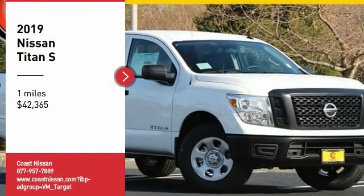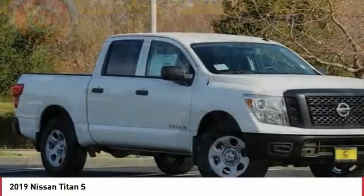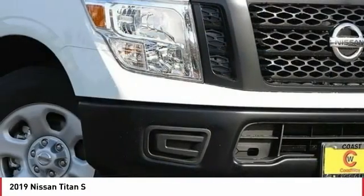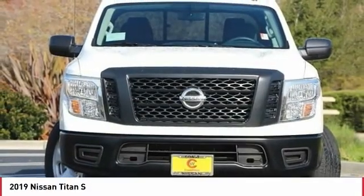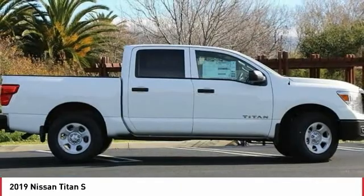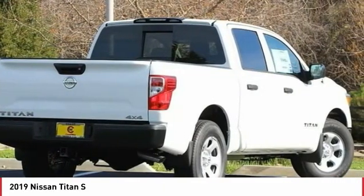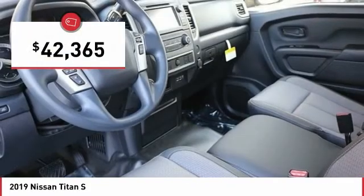Make a great choice today with the 2019 Titan. The Titan houses the Endurance V8 engine, the largest standard truck engine in its class. But the benefits don't stop there. The massive interior cabin boasts a fold-up rear bench seat and a flat loading floor. When it comes to power and comfort, the Titan can't be beat and is priced below $45,000.